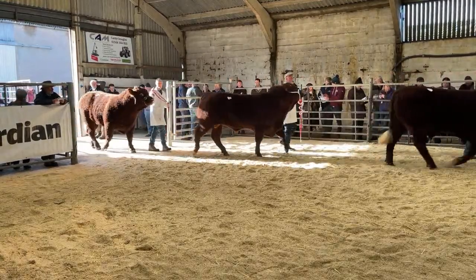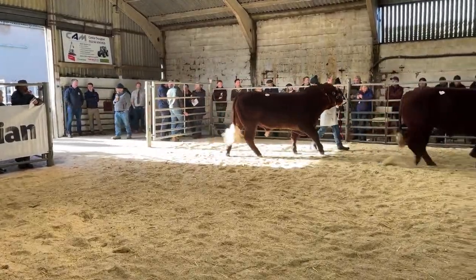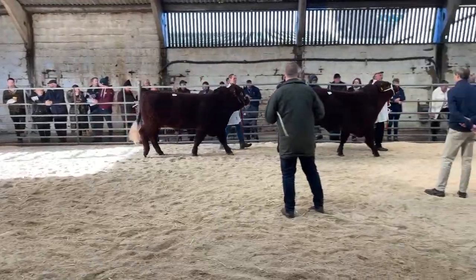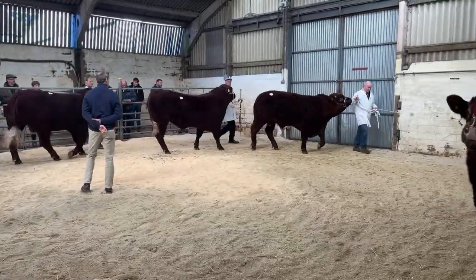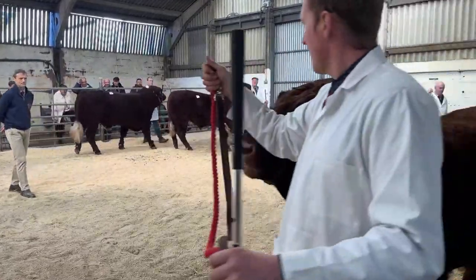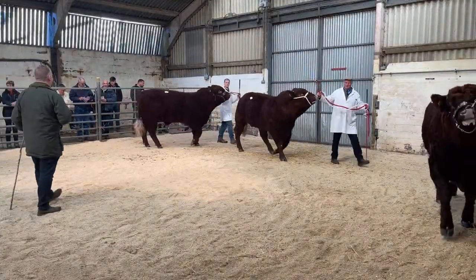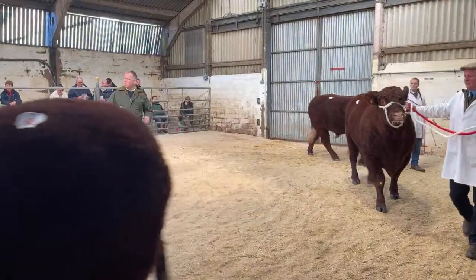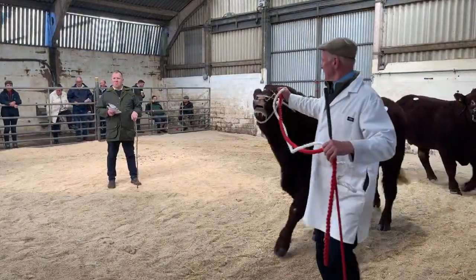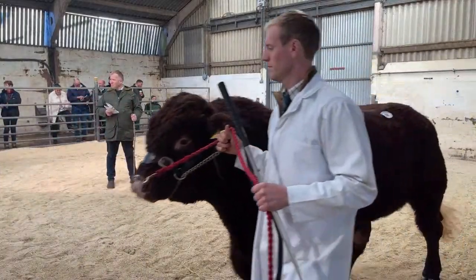Here we go then, next class of intermediates coming in. Four bulls forward. These are lots 46, 47, 49, and 50.